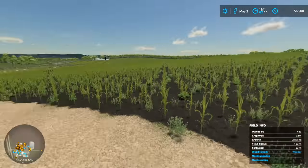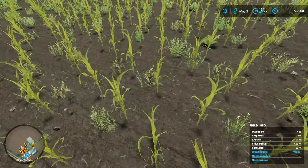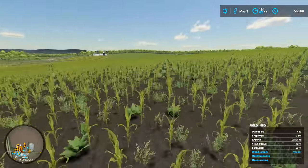Okay, so Buck got done spraying. I got to spray this cornfield. Not spray it, we're going to spread some 32% on it. It's 50% fertilized, so we're going to go through and put some more 32% on to get all of our pounds of nitrogen on this field.